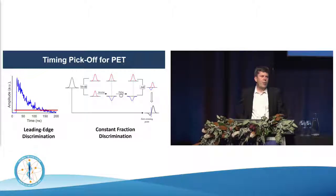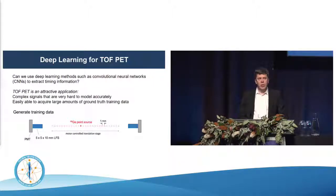But in both these methods, the timing pickoff really only utilizes a very small part of the overall information in the pulses. So one of the questions we've been asking is whether there might be a different approach using the same detectors we currently do, where we might be able to extract better timing information. And so we've been interested, as many others have in the field, in exploring how to use deep learning, machine learning methodology, but here applied in quite a different setting.